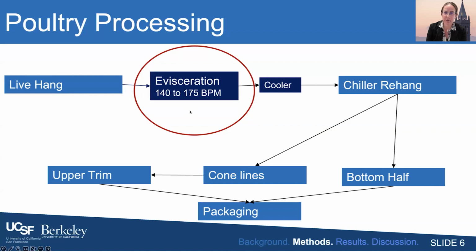After the birds get defeathered and eviscerated, they go into a cooler. They come out of the cooler and they go to a place called chiller rehang, where the carcasses get rehung on shackles. And then they get processed either by getting separated, where the bottom half goes in one workflow, and the upper half might go to another workflow, like a cone line.